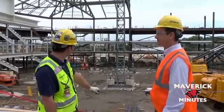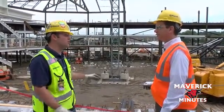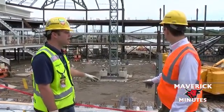That's how we plan to erect all this steel. We could have gotten bigger cranes, but with the space limitations and the lifts and being boom bound and everything like that, this was the best way to properly erect all these trusses.